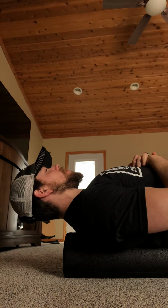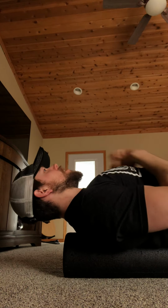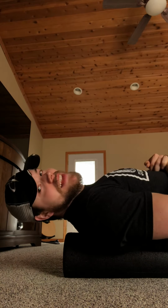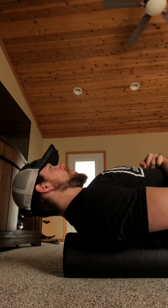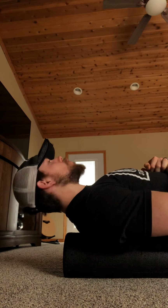Make sure you breathe in, don't clench your teeth or your jaw, and just hold this and try to hold this for 20 to 30 seconds. And you'll find that this is weak and it's gonna burn, man. You're gonna feel this. So you start with just holds. Once holds are comfortable, you can start to do actual reps.